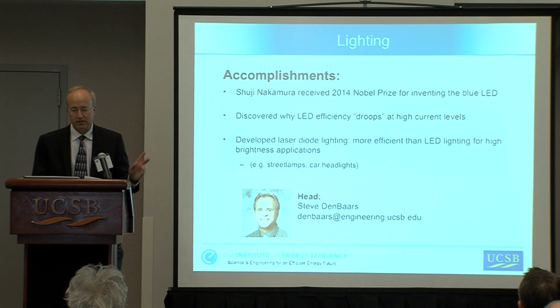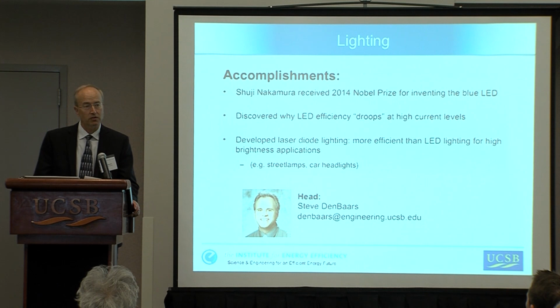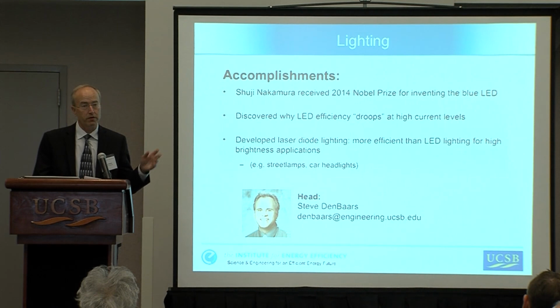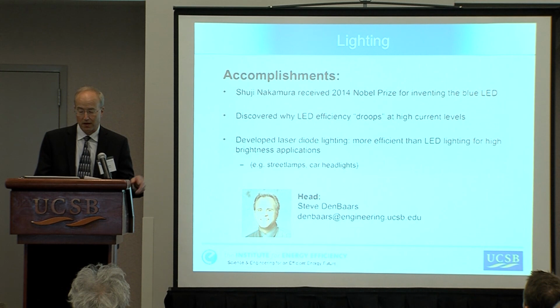One is the very important issue of how do you make high power LEDs and the problem of droop, and that was solved theoretically as well as demonstrated experimentally due to this photon-enhanced Auger recombination. And then the other one you'll hear about today, of course, is laser lighting rather than LEDs, and again, that's something that SSLEC has been very much leading the world in, and Soraa Laser and others. So it's really very exciting. Steve DenBaars runs this area.